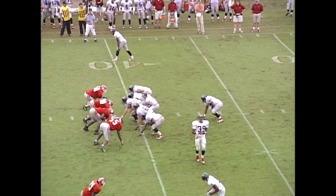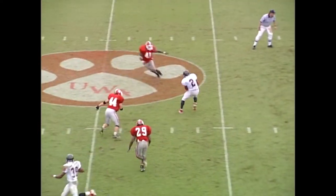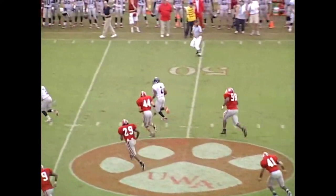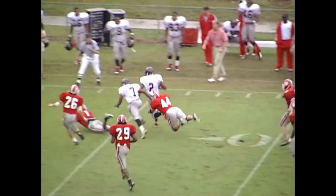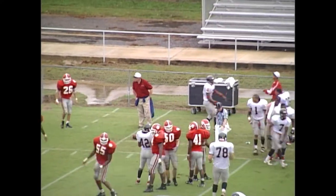Marcus in motion, coming right at us. Barnett rolling this way, he's looking, wants to throw it, looking, slant, Winston makes the catch, breaks a tackle to 50, 45, 40, still on his feet, brought down at the 29-yard line. Winston Williams, a big play.